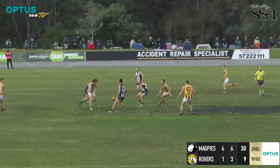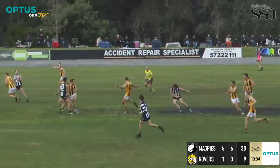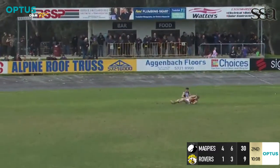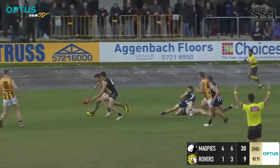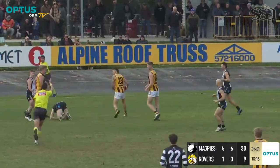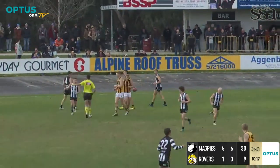Big thump forward, Rovers. Win it out of the centre now through Hebron. Tumbling kick to half forward. Tommy Boyd got it. Great tackle, Grossman. Had to handball it out. A bit of hope and hit in the end. Mark Lou overran it. Gee, that's a free kick. Yep, front on contact. Let's go back to that last goal, Monty.